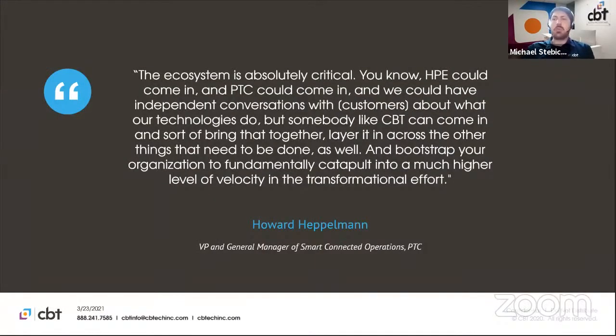So I'd like to talk about this quote real quick because I think it's pretty powerful. It comes from Howard Heppelman, the VP and General Manager of Smart Connected Operations at PTC. I'll read the quote and just kind of talk through it real quick. The ecosystem is absolutely critical. You know, HP could come in and PTC could come in, and we could have independent conversations with customers about what our technologies do. But someone like CBT can come in and sort of bring that together, layered across the other things that need to be done as well, and bootstrap your organization to fundamentally catapult into a much higher level of velocity into the transformational effort.